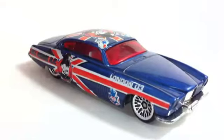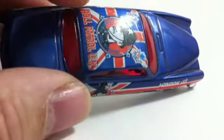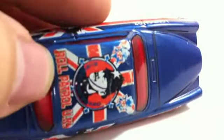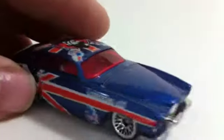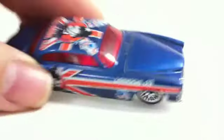Next, a fish and chipped British version. This one is 2003. I think it has to be 2003 because it says Roll Patrol. Roll Patrol was 2003. That was a mini series that was part of the main line, the Roll Patrol. And this guy was part of that. This is only the second year of Fish and Chip.